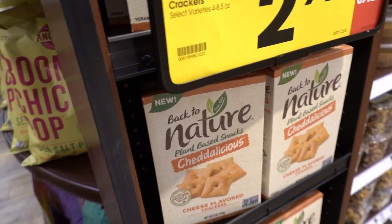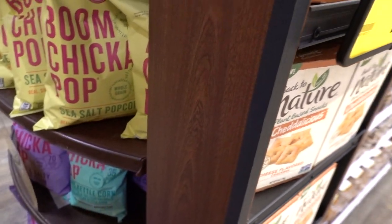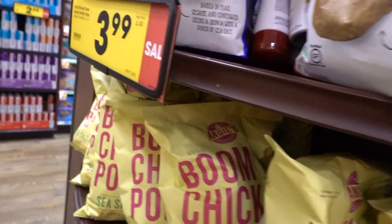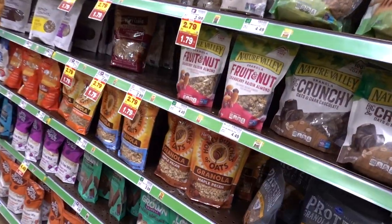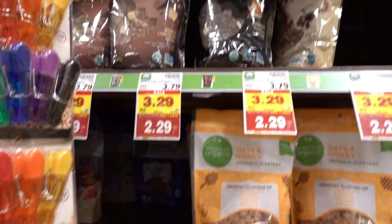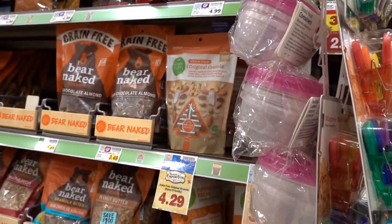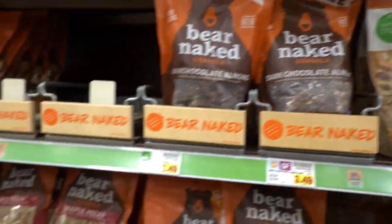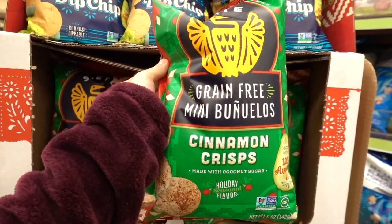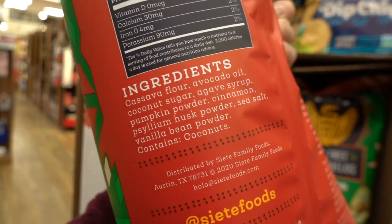Here in Kroger, Cheddalicious vegan. Are those any good? Siete has cinnamon crisps. Those look good.